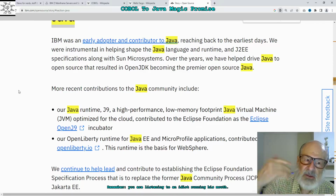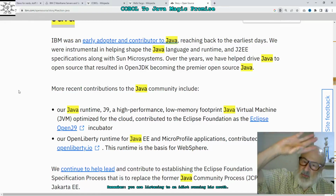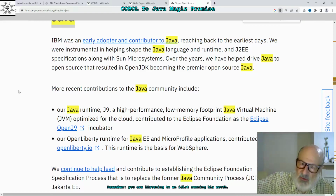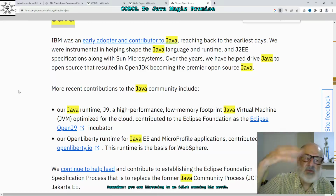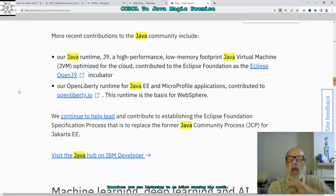We were instrumental in helping to shape the Java language and runtime, and J2EE. EE stands for Enterprise Edition, the one businesses would use, because it has the modules for replacing things like COBOL. The J2EE specifications, along with, I mentioned it, Sun Microsystems. Sun Microsystems were the ones that developed Java originally as an open source project. Over the years, we helped drive Java to open source that resulted in the OpenJDK project, becoming the premier source of Java. Our Java runtime J9, you see, they can write code they add in, and then they hand it back to the Java project.